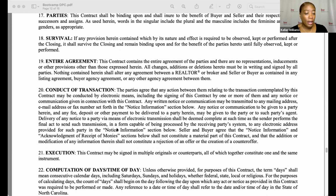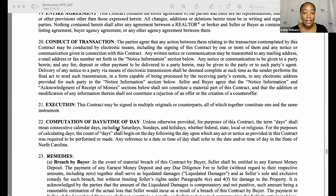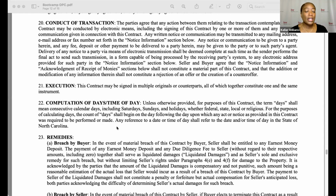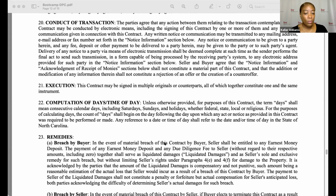The one I do want to point out is paragraph 22, computation of days and times. Unless otherwise provided, for purposes of this contract, the term days shall mean consecutive calendar days, including Saturdays, Sundays, and holidays, federal, state, local, or religious. The count of days shall begin on the day following the day upon which an act or notice as provided in this contract was required. So if the offer went under contract today, which is the 22nd, day one would be tomorrow. We would start counting on the next day.